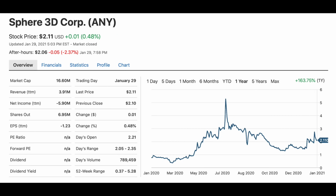Next up, Sphere 3D Corp, ticker symbol ANY. This is a stock that has barely gotten any traction, has barely moved so far, and it has a very tiny market cap at $16 million. When the sector does start getting hot, which in my opinion will happen sometime this year, this is one of the highest upside positions to get into because the market cap is so small and the stock will move so fast compared to all of these other companies.